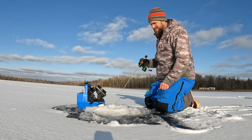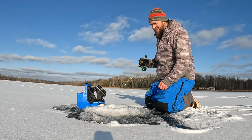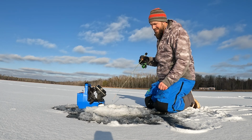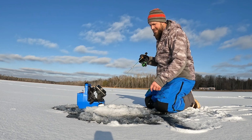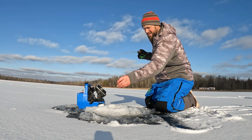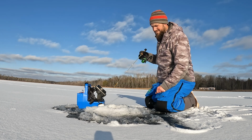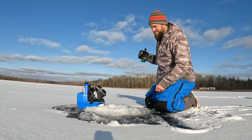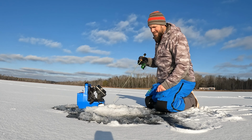One thing I'm really interested in is trying this Tikka Flash on some of our big slab crappies. I think they're really going to go crazy over this thing. We never really caught many of them on tungstens. We mostly catch those on the spoons. I think this flash is going to work really good for them though. It's more of an aggressive bait.